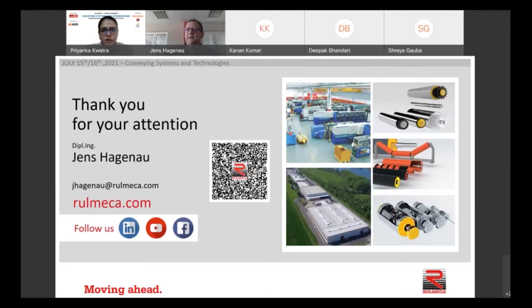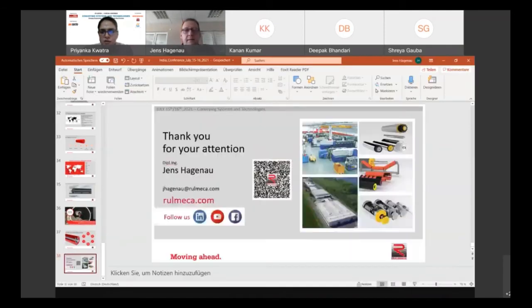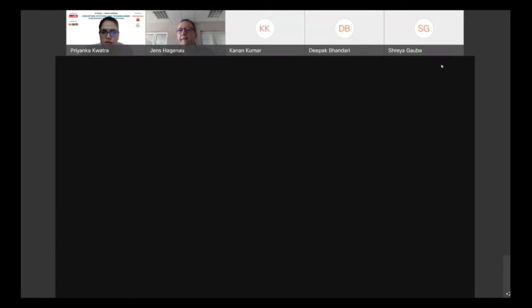Thank you, Mr. Hagenau, for a very insightful presentation. We'll just take a few questions that have come in from the delegates. So the first question is, what capacity of conveyor can this type of motorized pulley be used for? And what is the lifespan?